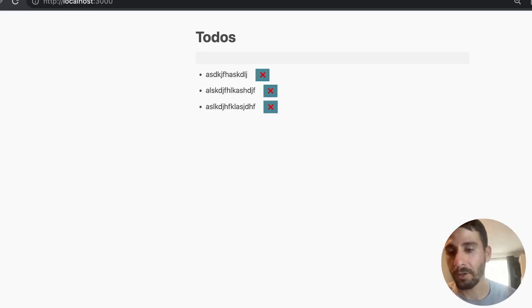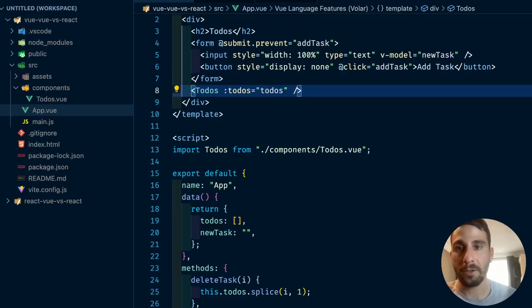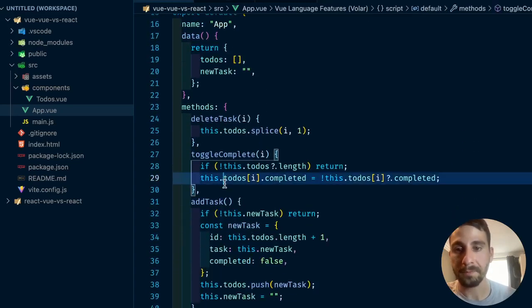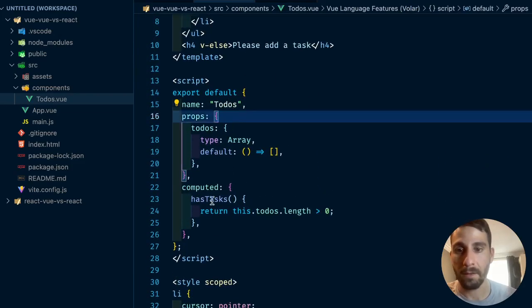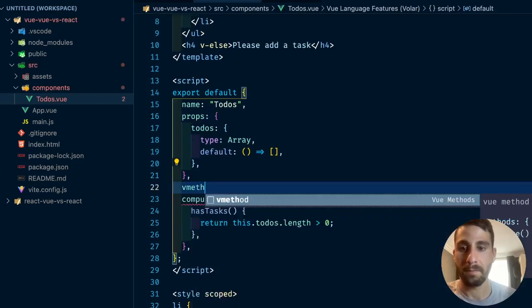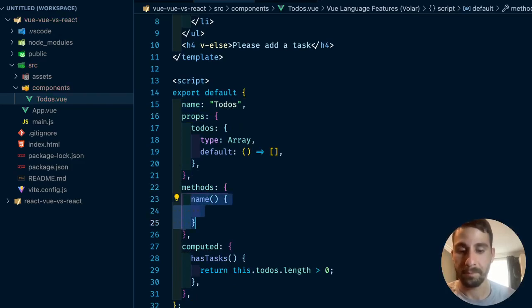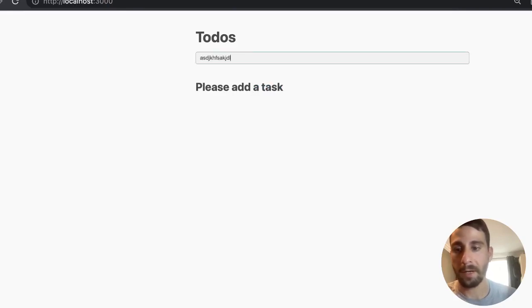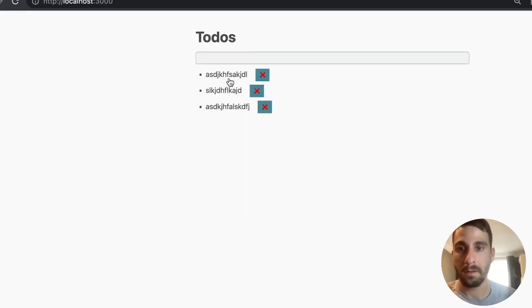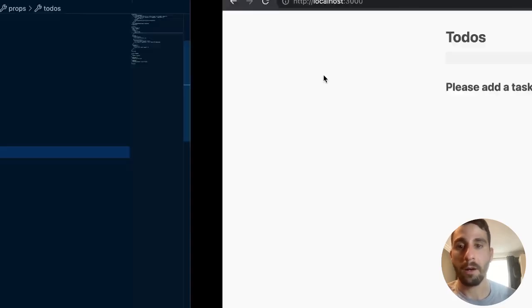We can't toggle complete. So let's take a look at toggle complete. And since this method takes place on the list, same with the delete task method, we're going to move both of these to to-dos instead. All right, and let's see if that handles everything or if we get some errors. Can we toggle it? Yes, we can. Can we delete them? Yes, we can. All right, so we are all set with this.